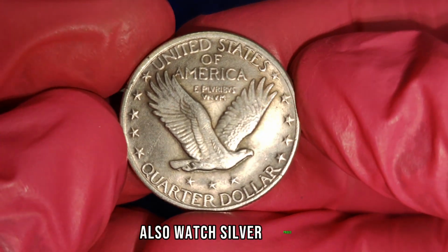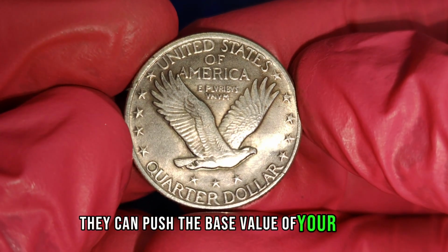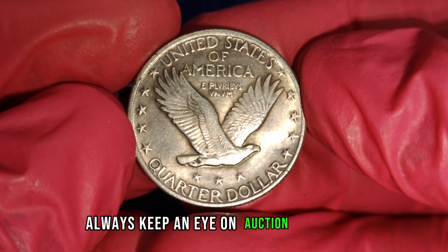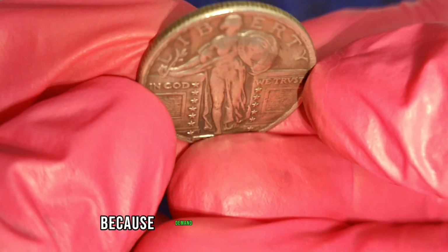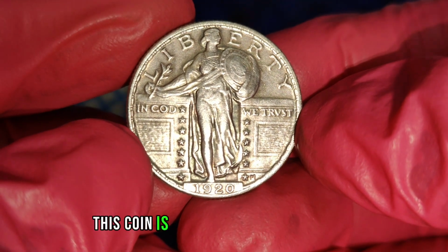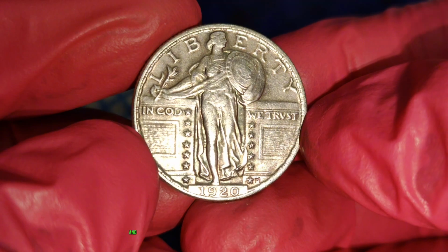Also, watch silver prices. They can push the base value of your coin even higher. And lastly, always keep an eye on auction sites and coin shows, because demand for these quarters remains sky high and climbing. This coin is a solid investment in both history and value.